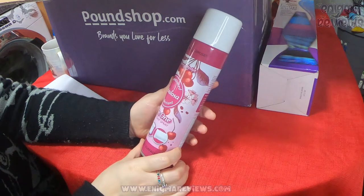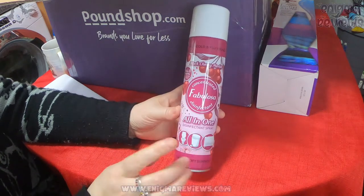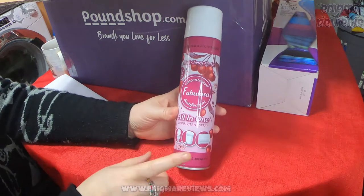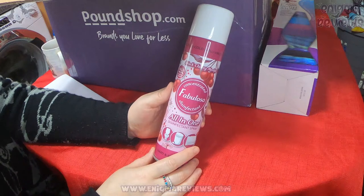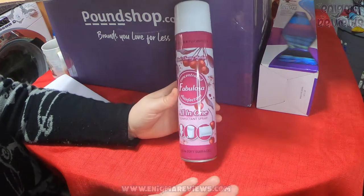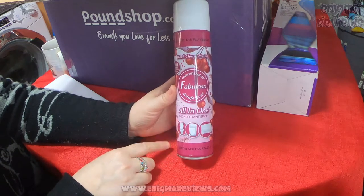But this is new. This is a hard and soft surfaces, all-in-one disinfectant spray. I've seen my younger sister Mel use this, and she said it was really good. It kills 99.9% of bacteria and viruses. Obviously, we've got COVID in this household, so I want to make sure that everything's clean.